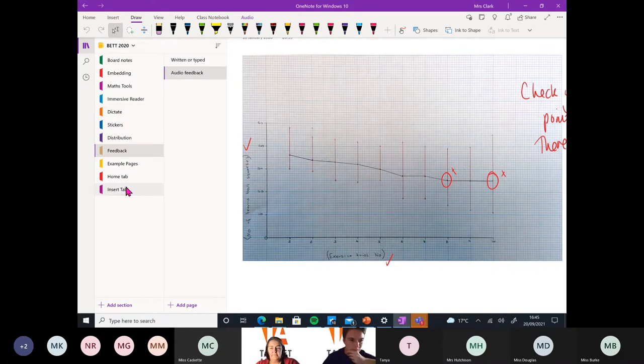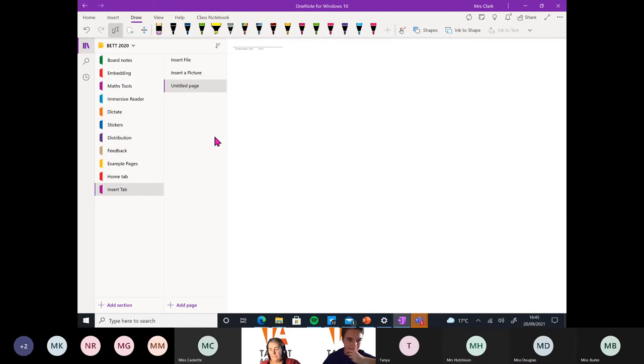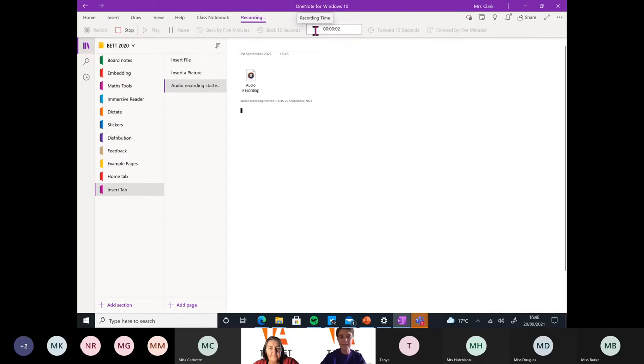So let's go back to the insert tab. Let's get away from my horrible room. The other one, you can insert links and things, that's super obvious. The other one is audio, and we're going to talk a little bit more about feedback, and the benefits and the way that you use it. But if you just click on the page, click the audio button, you can see it is recording at the moment. I can put in a little note here.